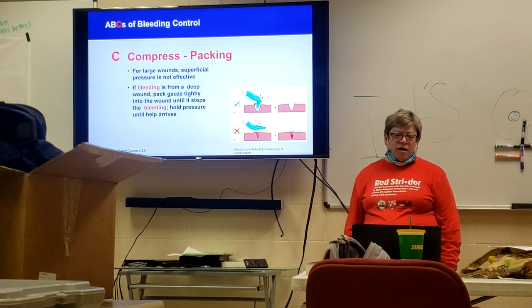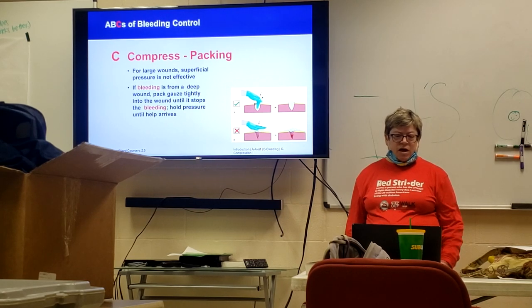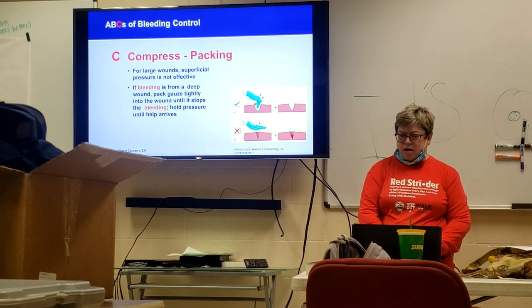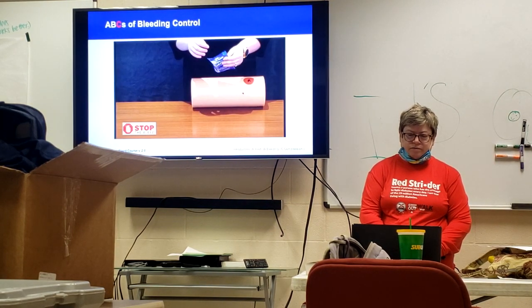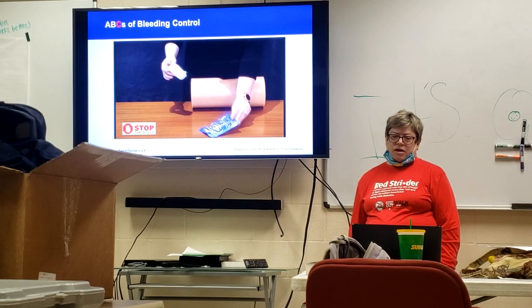Compress and pack. For large wounds, superficial pressure is not effective. If bleeding is from a deep wound, pack gauze tightly into the wound until it stops the bleeding. Hold pressure until help arrives. Don't ever let up on that pressure. Be careful, as there may be sharp objects or fragments of bone within the cavity. This is packing with a hemostatic gauze.